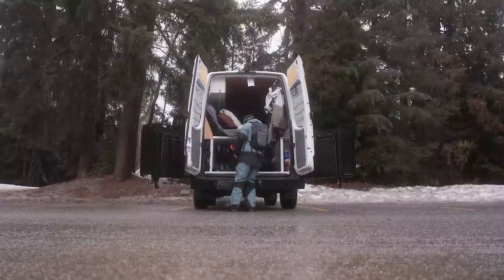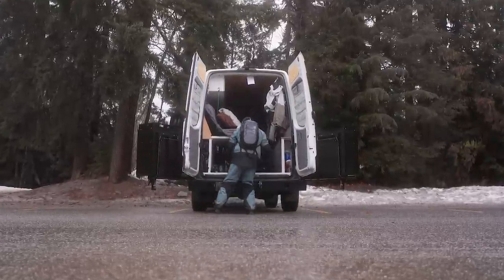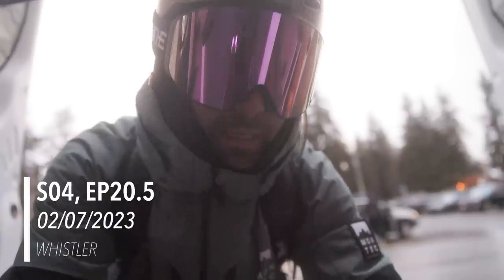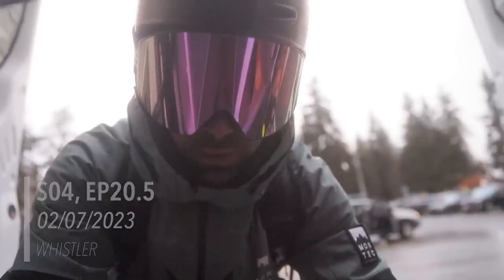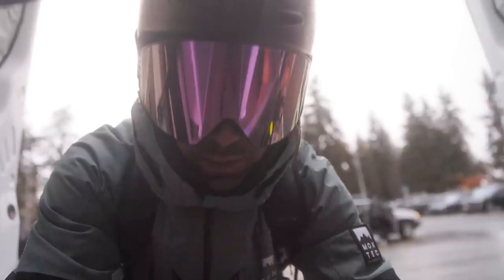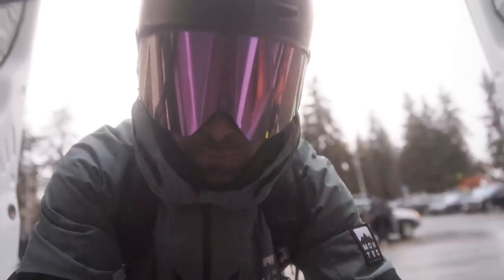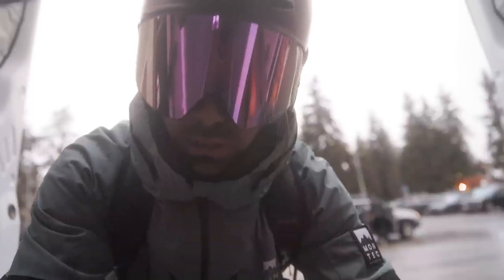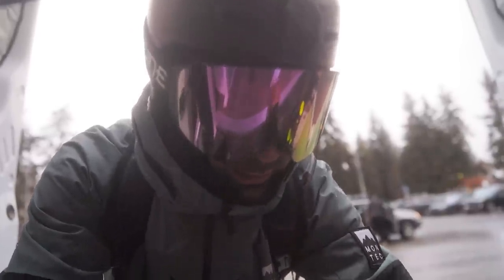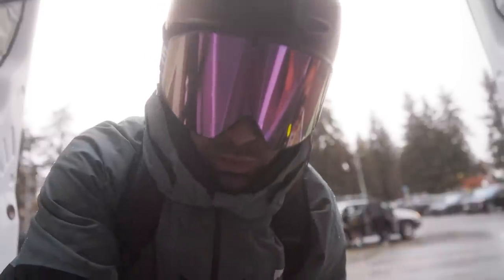One thing that I just do not understand, or don't know if I could get used to, is how much it rains here. Just pouring rain at the base of Whistler. I know it's gonna be snowing up towards the top, but having this much rain in the middle of winter is something I'm not really used to. So, another day here at Whistler, and hopefully we'll score some fresh snow.